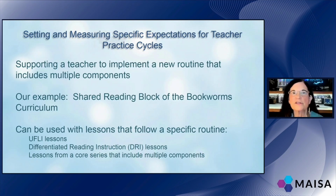Now, we're going to use the shared reading part of Bookworms as our example, but these specific routines are in a lot of curricular resources, such as UFly lessons. They have a set of 8 steps in their lessons that are supposed to be done in a certain amount of time, and nobody seems to be able to get them done in that amount of time. If you're doing differentiated reading instruction, the phonics lessons, even if you're not doing Bookworms, they have a set of steps for each type of lesson that needs to be done within a specific period of time.